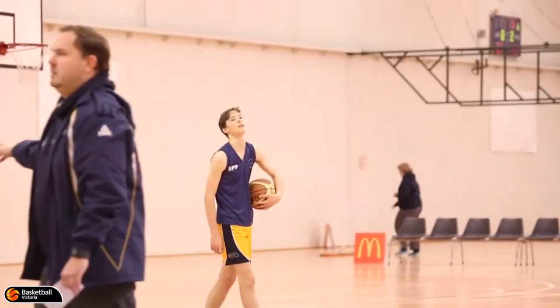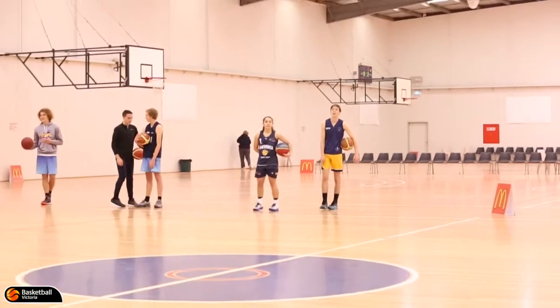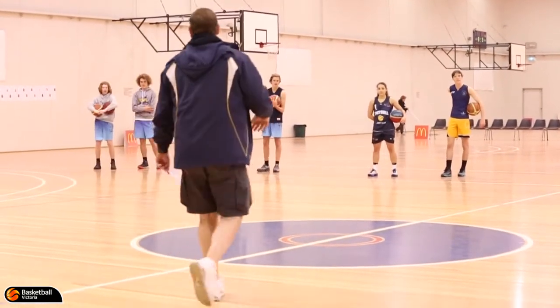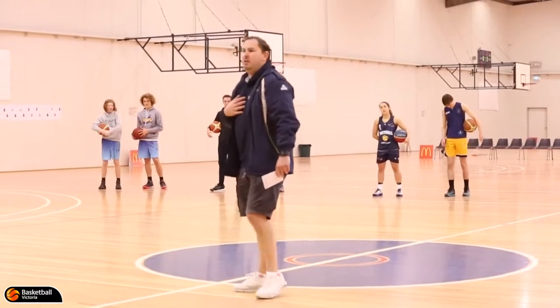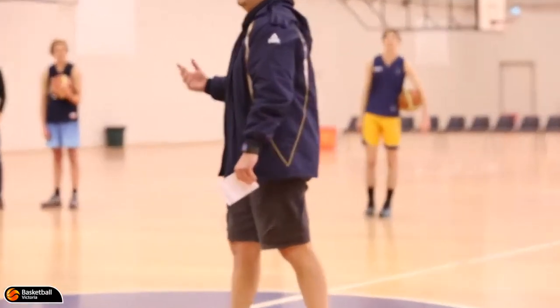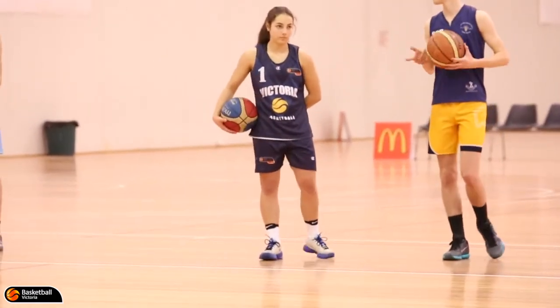So I'm going to get these guys to do this stuff with two balls, but obviously depending what level your child's at, it can start off with one ball. One thing we try and do in everything through our pathway is we very rarely do things without a contest. So we want it to be a one-on-one battle. We want them to be doing things that are very much game specific. So the first one I'll get Luke and Georgia to demonstrate.